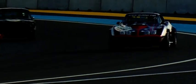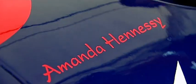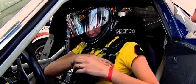Others come from farther afield, but are as professional as she. Is it interesting to drive, not too hard? I've only had limited experience actually in this car. It's a 1968 Corvette, and it's a lot of fun to drive. It's just a lot more weight and a lot more power than what I'm used to, but it's still controllable.